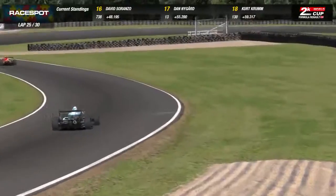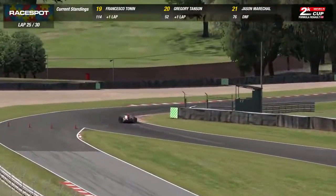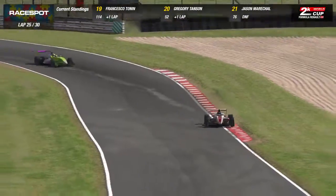Kurt Crum is going to go down a lap. No, he won't, actually. He's a minute behind your race leader.